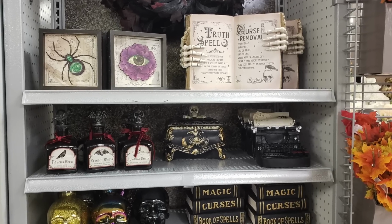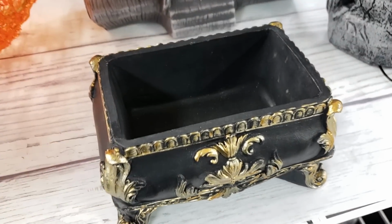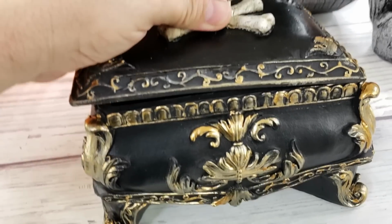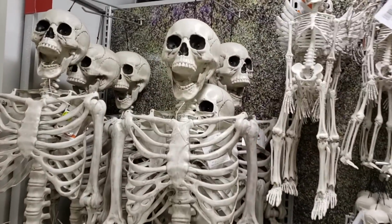Speaking of useful and spooky, I found this resin chest. I've been looking for a place to put my jewelry when I return to the lair, and while this isn't my color scheme, I can easily take it outside and paint it black. So, that's a must-have. Hey, I had dibs on that.